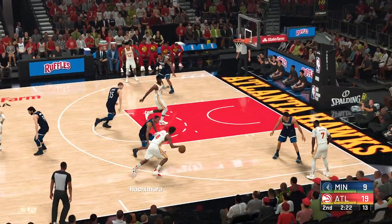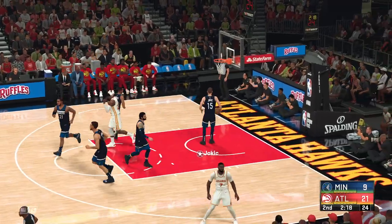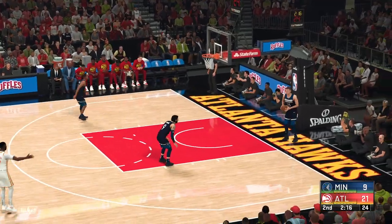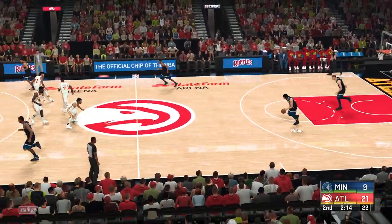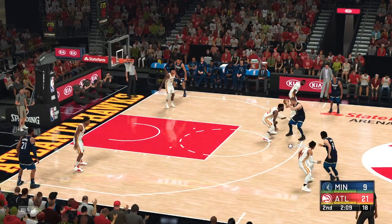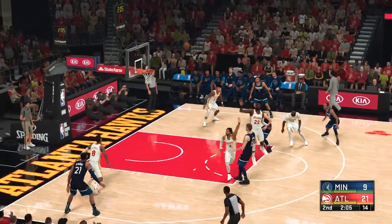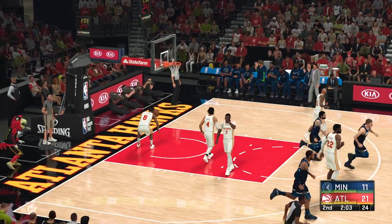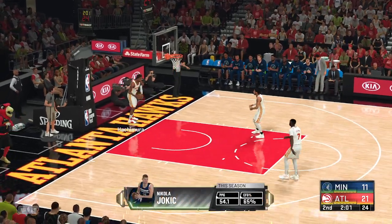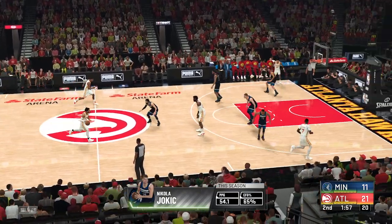Pass to Hachimura. Down low. Here's Ayton. Laid in with a nice touch off the glass. Ayton's got the lead up to 12 now for the Hawks. And they're forcing the ball inside, and it's working like a charm. Here's Jokic. Count it. His second make in 4 attempts. Mid-range game as Jokic spotted himself up and drilled that one. The Hawks leading by 10.